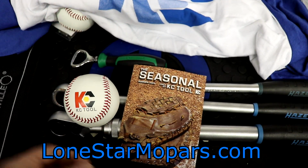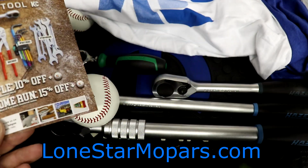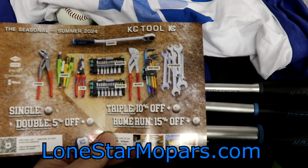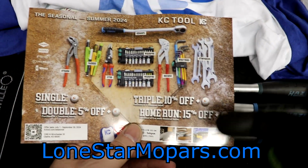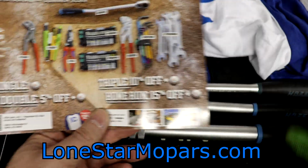And like I said, the seasonal, it's very cool. They've had some great deals. My favorite seasonal to date so far, at least that I can remember, is the Stahlwille one. But this one right here, you've got a very diverse selection, and I personally like the way they tiered it. It's very cool, very fitting for the season in baseball.